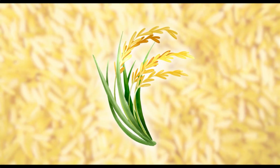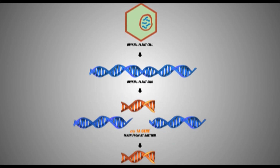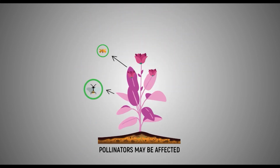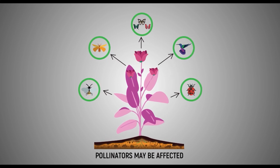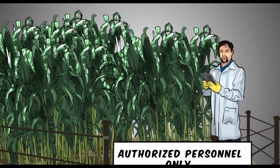The golden rice is enriched with provitamin A that helps prevent blindness. For this, the gene comes from corn and another bacterium. While all sounds good, there are potential risks as well that must be addressed and managed scientifically. This is where biosafety becomes very important.